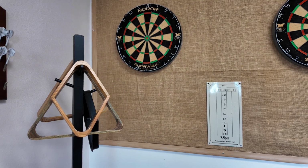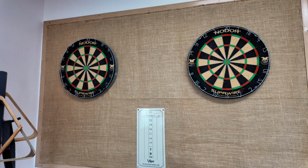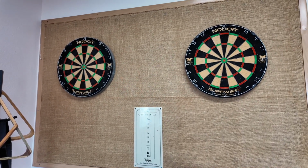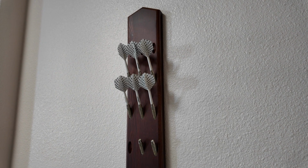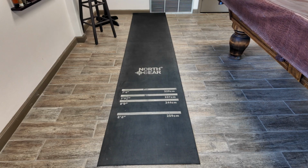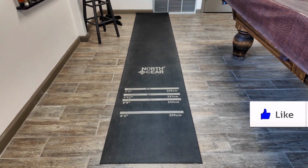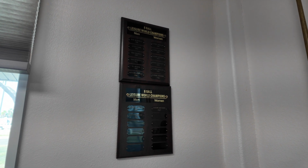If you're looking for a storage idea, this is pretty cool. You can put your racks up on a coat rack. If darts is more your style, there are a couple of dartboards in here, and I like how they protected the background of the wall. I love it when things are nice, neat, and tidy. What a great storage compartment for the darts. If you're not sure how far you should stand from the dartboard, they have it measured off for you. Looks like we have a few Leisure World champions here.